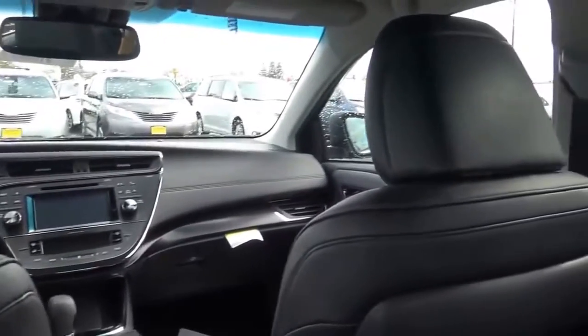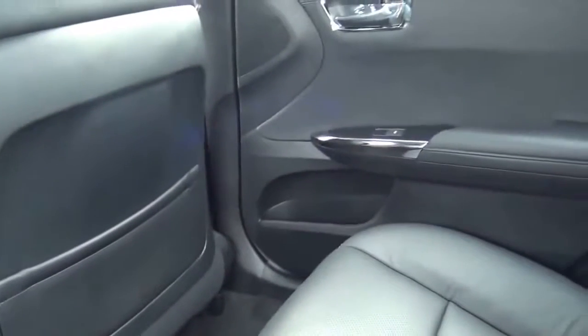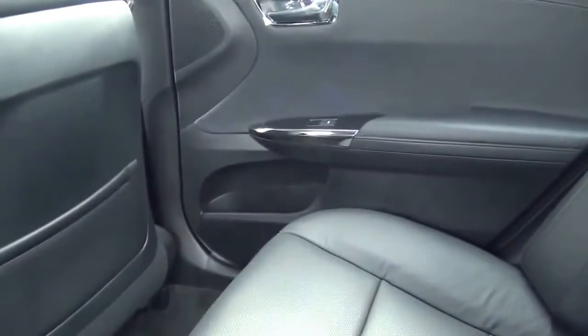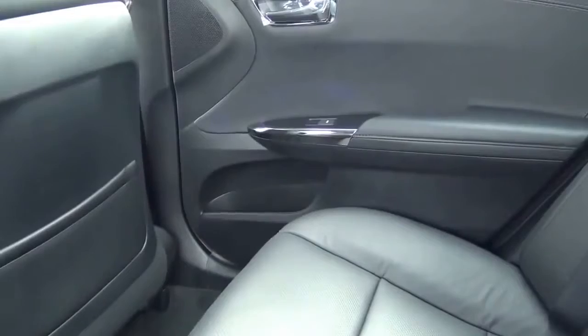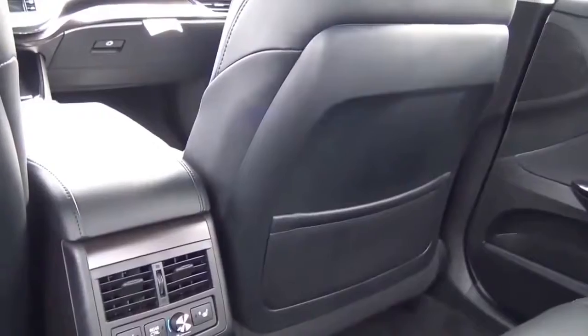Now, sitting back here in the Avalon, it's a very comfortable experience. The seats are very comfortable, still nice and plush, just like the front seats. And I would certainly take a long road trip in this vehicle, especially in the back of the Avalon here. The rear headrests are also adjustable, except for this one, the middle seat. Now, 3 adults should certainly feel very comfortable back here. There's plenty of space and room.